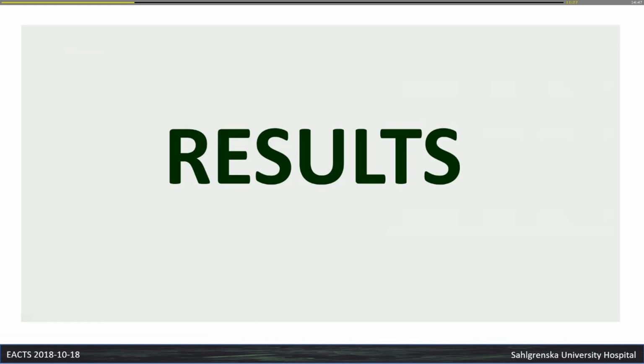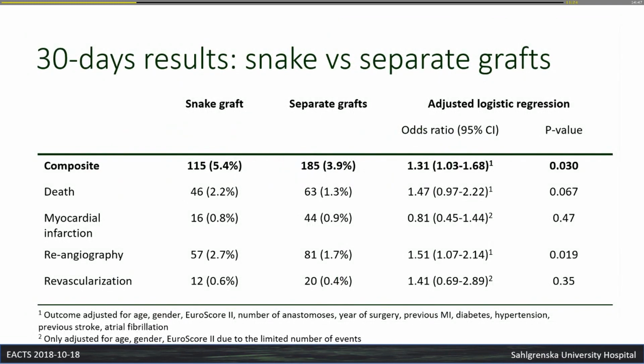And now to the results. These are the 30-day results in the snake group and the separate graft group. As you can see, the composite endpoint occurred in 5.4% of the patients in the snake graft group and 3.9% in the separate group. And after adjustment for all these factors that I mentioned before, there was an odds ratio of 1.31. That is a higher incidence of the composite endpoint in the snake graft group. Death did not differ significantly, although there was a strong trend towards different results between the two groups. Myocardial infarction and revascularization did not differ, but there was a significant difference in the incidence of reangiography at 30 days with an odds ratio of 1.51.